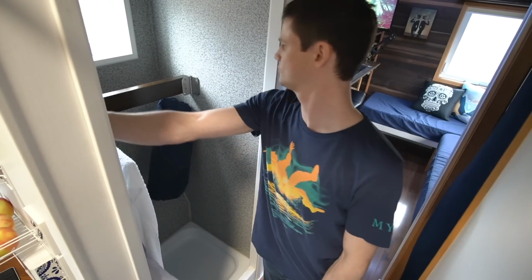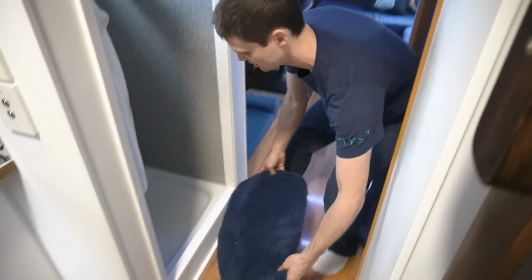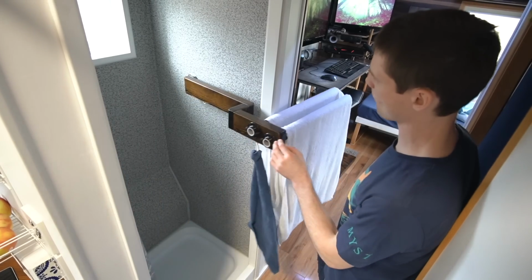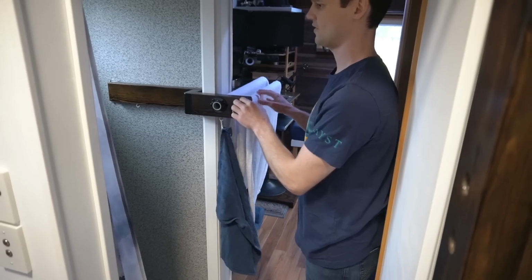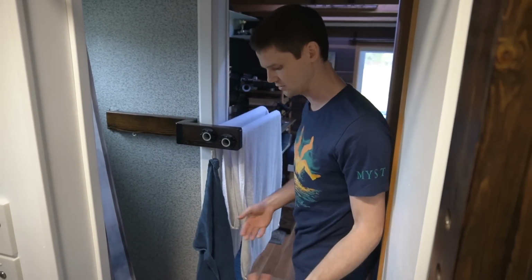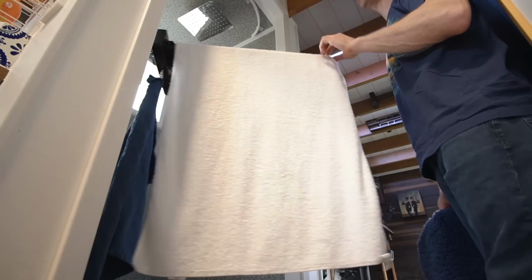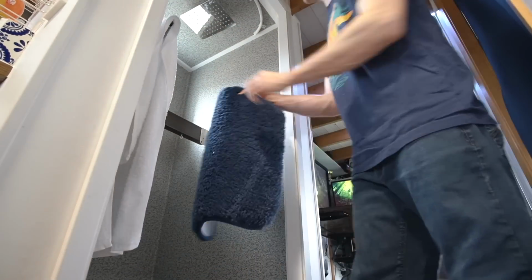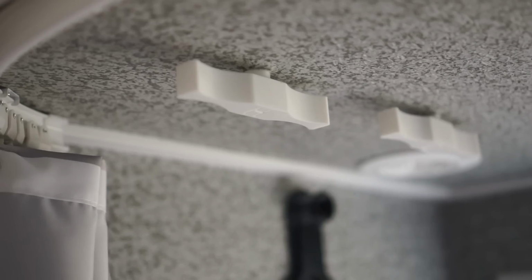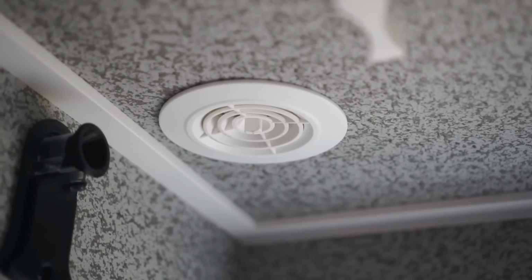So the whole procedure would be that you first grab the bath mat and throw it down, and then you swing the arm out, and then you can go in and take your shower, and then when you get out, you're standing on your bath mat, dry off, put the towel back, and then swing it back in, put away the bath mat. The controls for the shower are on the ceiling, as well as an exhaust fan.